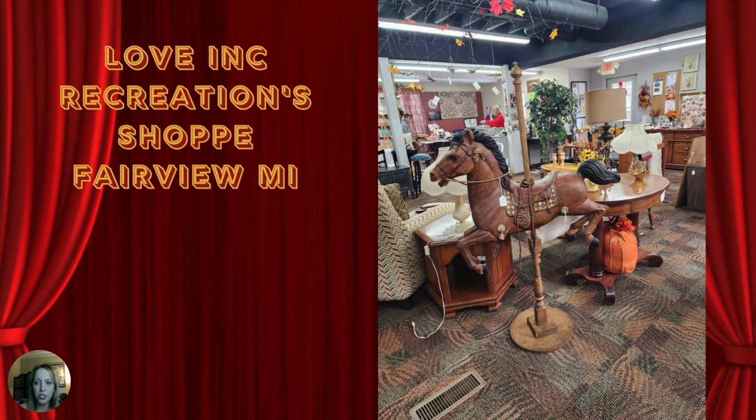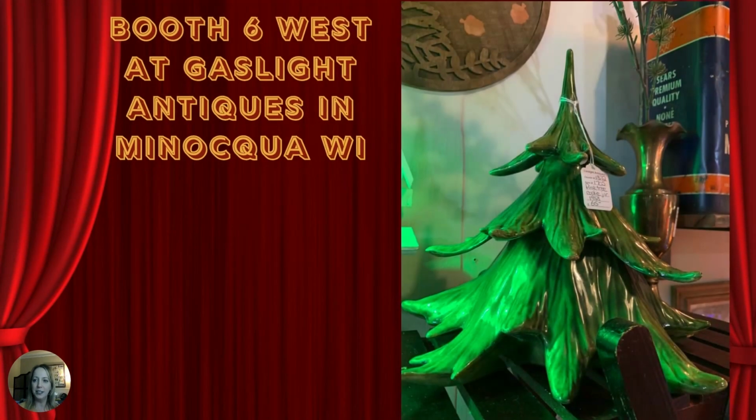Vintage carousel horse. I paid $10, cleaned it up and repainted what was needed. Sold for $80. Fairview, Michigan, Love Inc. Recreation Shop. This is a consignment shop. They have a non-selling group page on Facebook. Cool. Beautiful. I'm even interested in what you had to paint, because that looks kind of like an intricate paint job. So, excellent sale there.